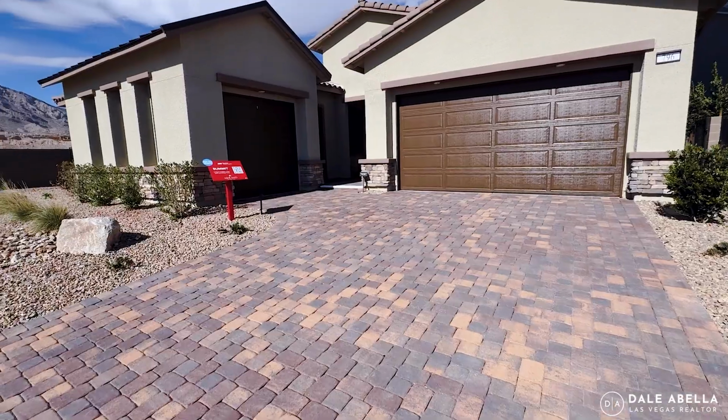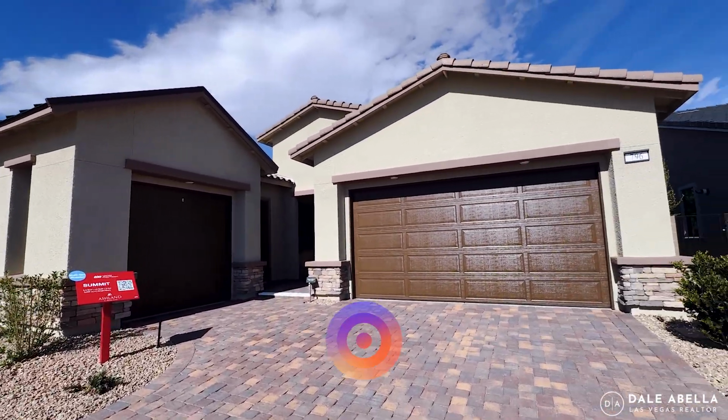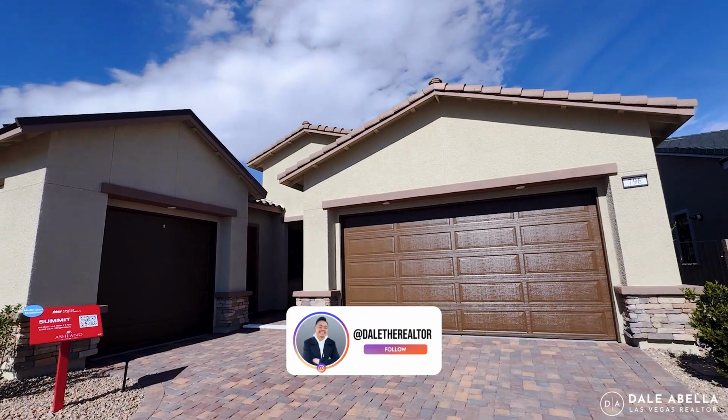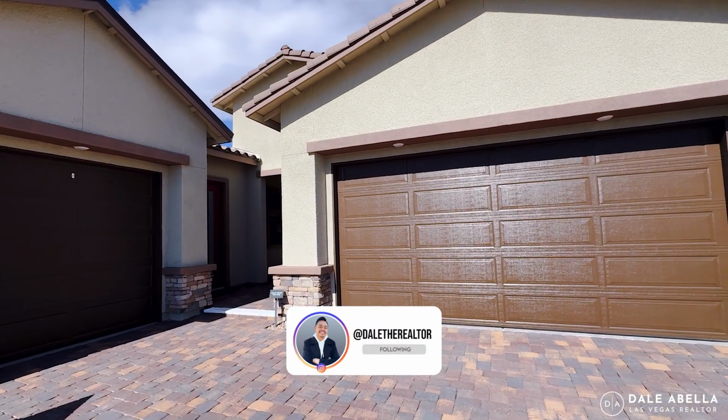Okay. Again, paver driveway is included. The desert landscaping is included. The only landscaping that's not going to be included is going to be the backyard. And the HOA will give you about 6 months when you move in to fix that.